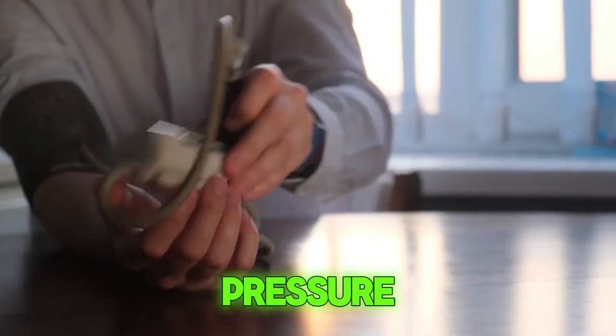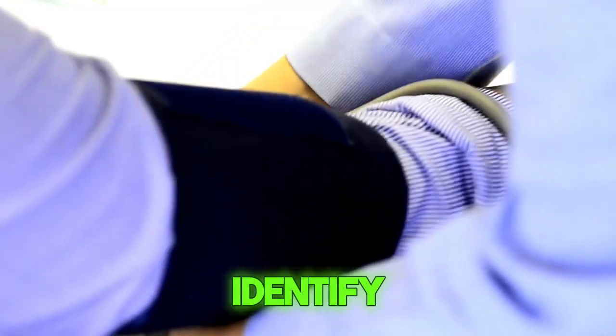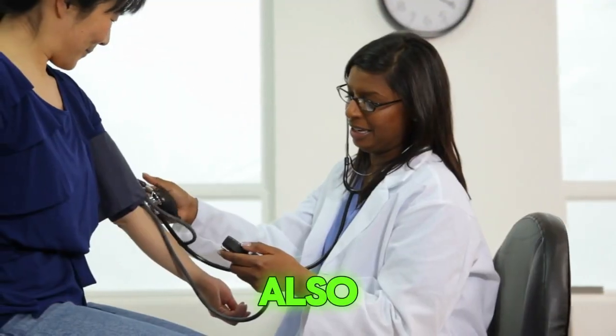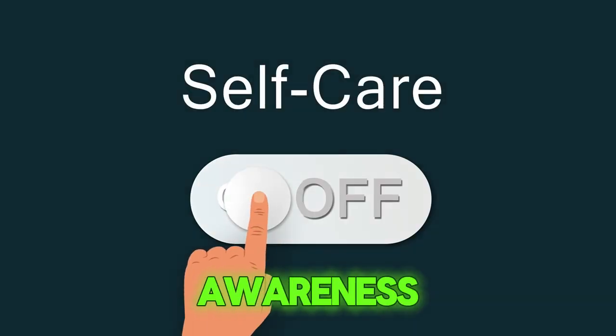Monitoring blood pressure at home can provide a more complete picture of your health and help identify patterns or fluctuations that may not be visible during medical appointments. This can also help increase treatment adherence and promote greater health awareness.